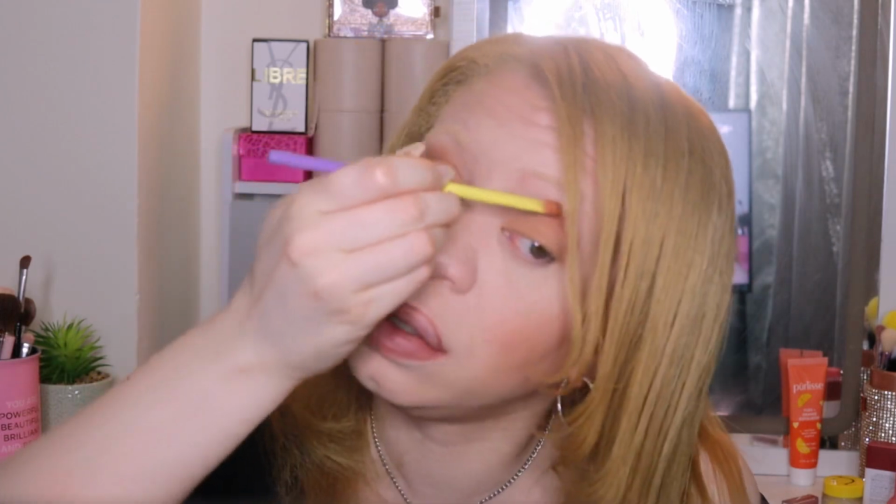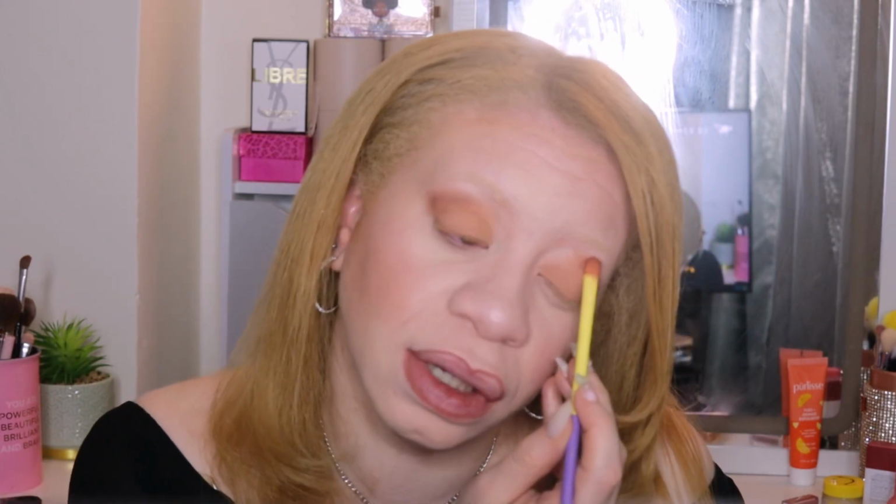Yeah, these eyeshadows are pretty rich, I think. They look like they do in the palette.